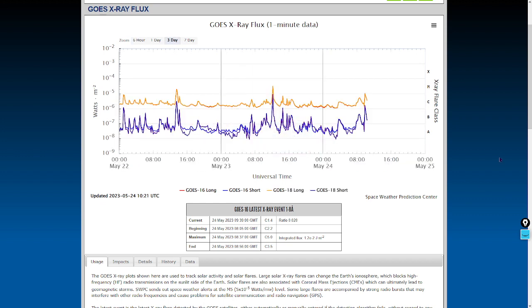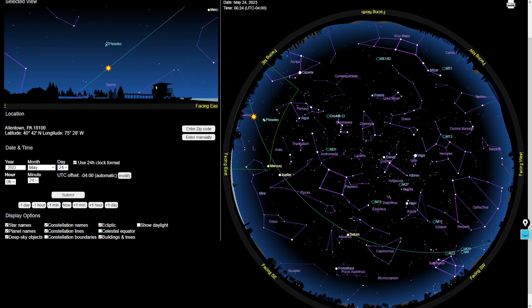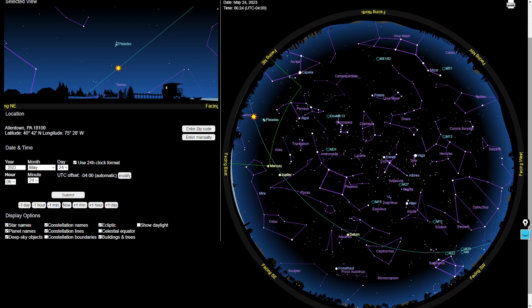Anyway, moving right along here, let's take a moment to see what's going on overhead. The sun here just peeking up over the horizon over Lehigh Valley, Pennsylvania. That is our star chart. If you want to make your own, head to skyandtelescope.org. It's the one we currently use. I like it. And you may see the Pleiades up there. Although probably not, because, well, it's now light out.